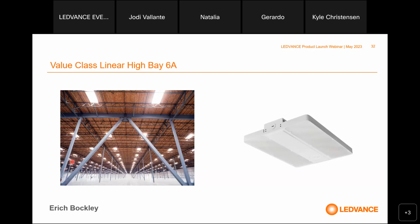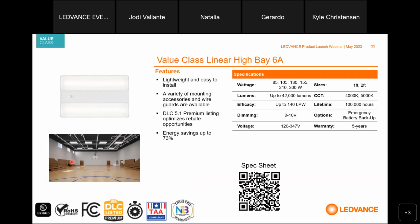Talk about a project-focused linear high bay that we're really excited about. If any of you visited our Light Fair booth last year in Las Vegas, I think you saw this on display. And we've worked really hard to bring this product to market. Our value class linear high bay 6A. There's a few key features to this product.